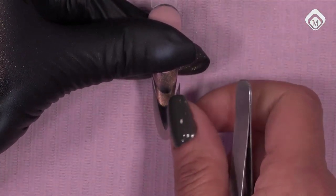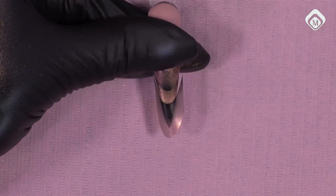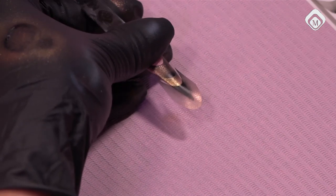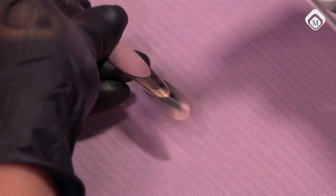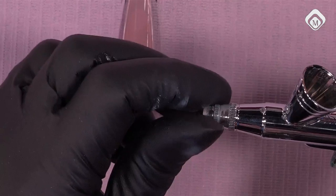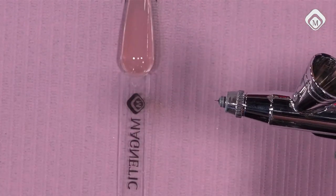I can do it with the diffuser or without. If you screw off your diffuser, then you will get a line. Please show on the camera what the diffuser is, because you were showing us, but it's on the tip of the gun. Yeah, this. You just put that tip upside down on the table. I would be so careful.